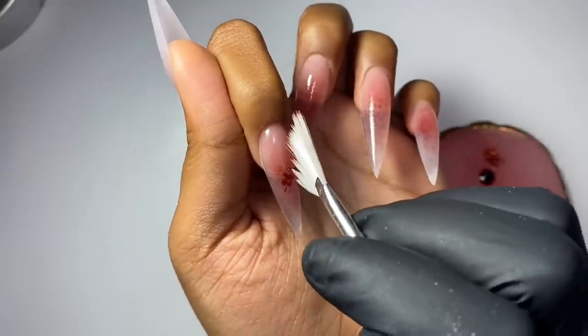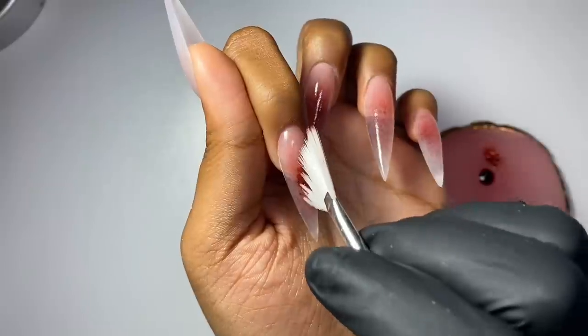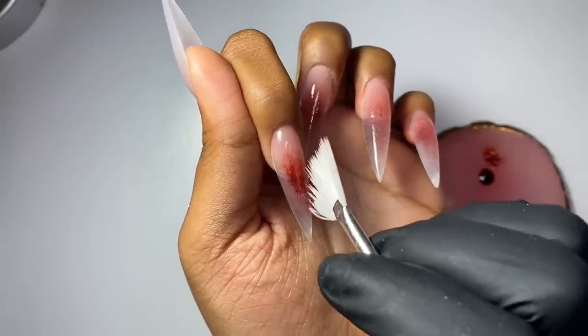One thing that I will note is that when you are doing this method using the fan brush, you really wanna make sure that with each layer you are focusing more and more on the center.